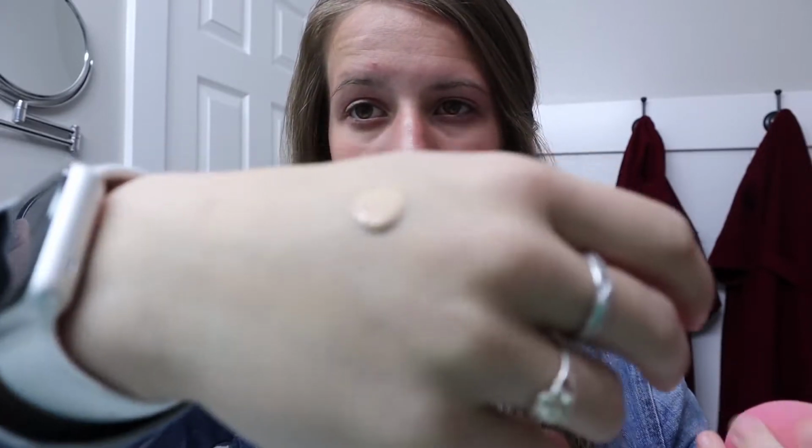So I just put a little drop on my hand and I dab it. And then I've seen a lot of people apply this with brushes. I just apply it with this and I just put big dots all over my face and you can already tell, it's already so much lighter than my skin. I didn't think it was gonna be that much lighter. My skin has changed so much in the past couple days. I just kind of roll it over to blend.